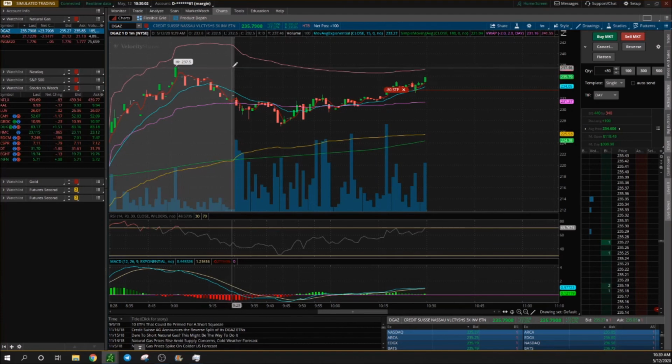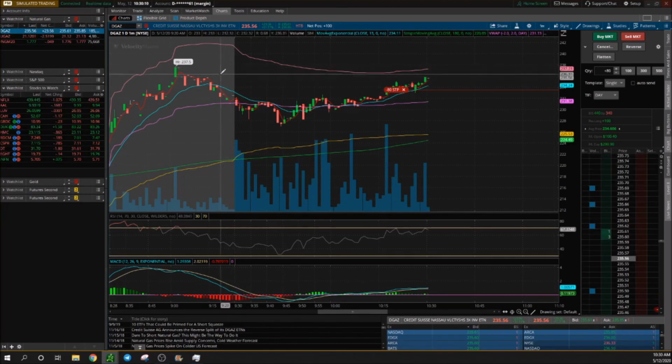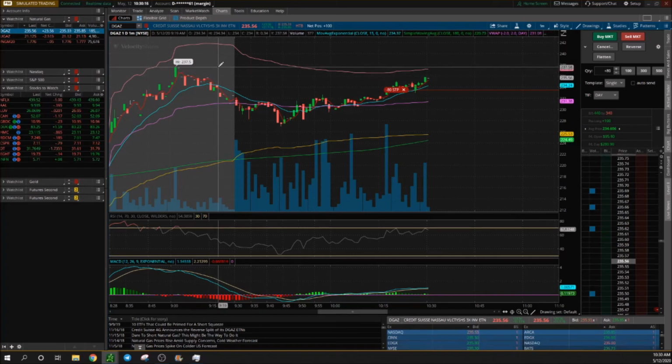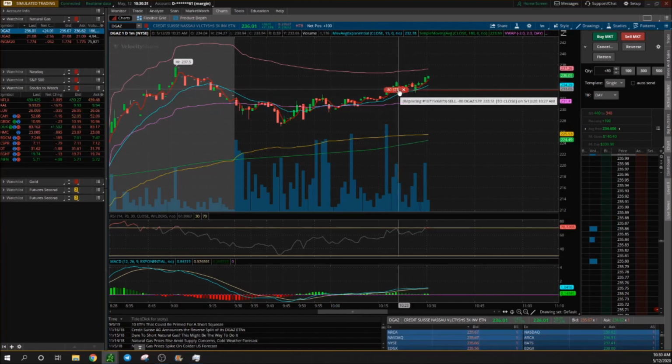So we know that once we get close to this 237, this is a previous resistance for DGAS. So we want to make sure that when we approach this previous resistance, it would probably be a good time to lock in some profits, because we might start to see that reversal on DGAS. So you don't have to sell your full position. What I like to do is, again, you can see I have my limit order or my stop loss in for 80 of my 100 shares.